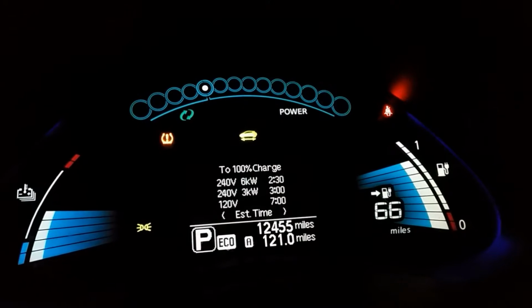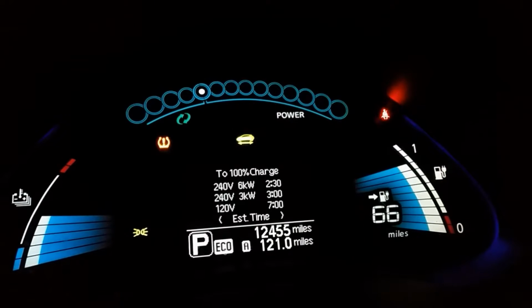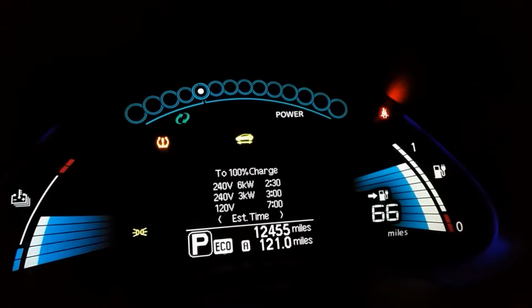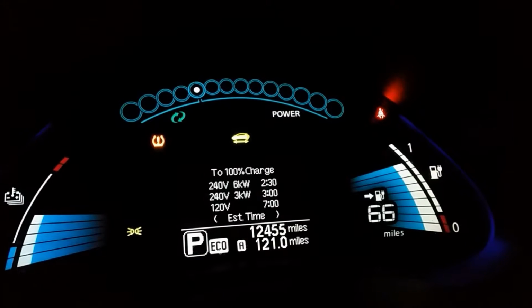So this chart here will show me how many hours it takes for me to charge on the 240, the 6 kilowatt, and the 243 kilowatt. I do not have a 240. I did not purchase it, did not install it. So I am the 120 there at the bottom. It says 7 hours, so it'll be roughly a 7-hour charge to take me up to 100%.